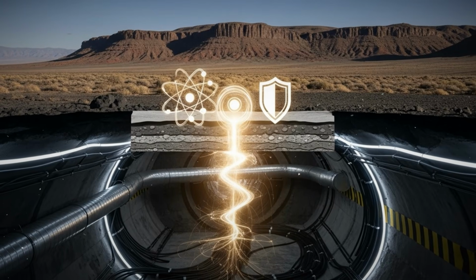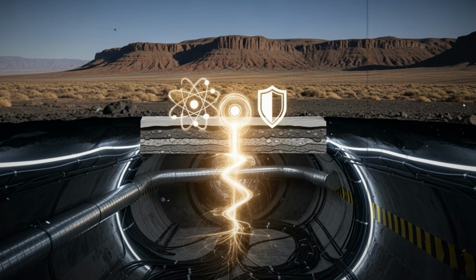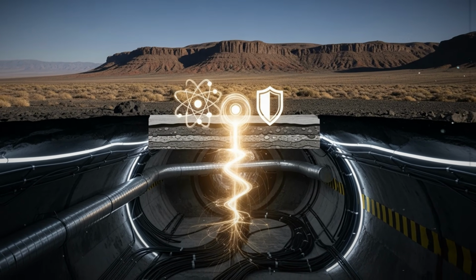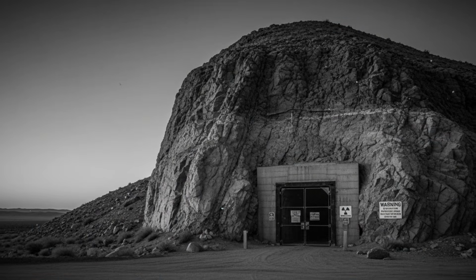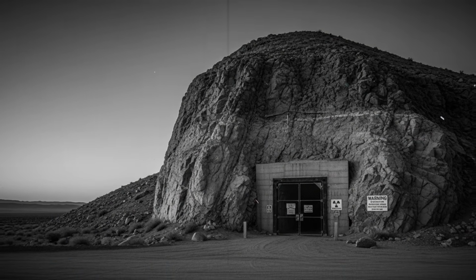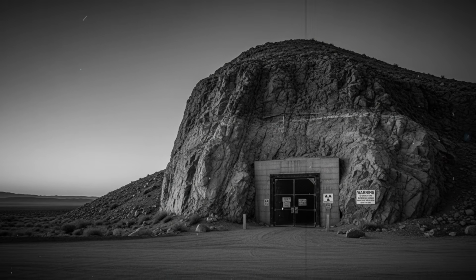Its story, though seldom told, remains a testament to what happens when scientific ambition, national security, and the subterranean world converge under a single Mesa. Area 12 endures not as a relic, but as a quiet witness, a forgotten facility whose deepest secrets were written in rock, radiation, and the relentless pursuit of containment.